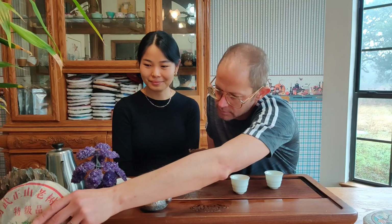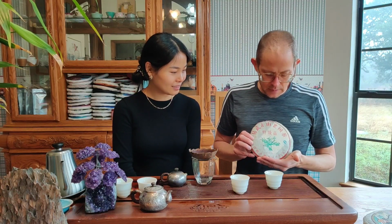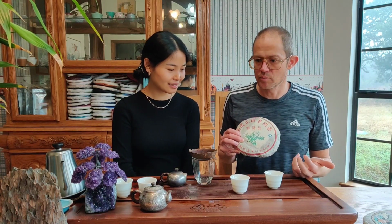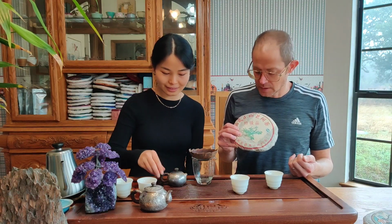But yeah, check this out. A very nice aged tea, Yiwu, under $100, which I think is pretty amazing. Good price. It's just a really good, smooth, relatively easy drinking tea. It does have cha qi for sure.